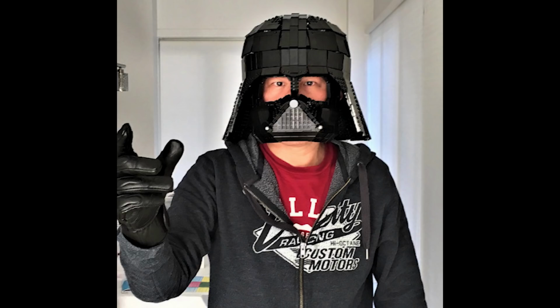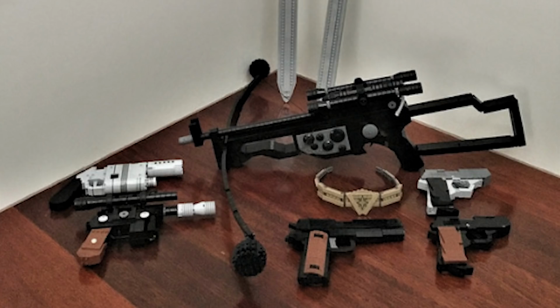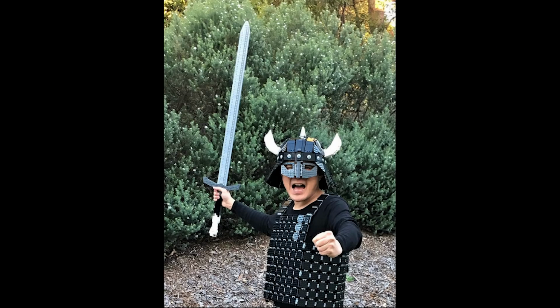This is an extremely appropriate thing, I think, to come from the LEGO Admiral, considering we have many life-size replicas of different Star Wars weapons, and I'm very curious to see if the wearable helmet theme is going to persist.